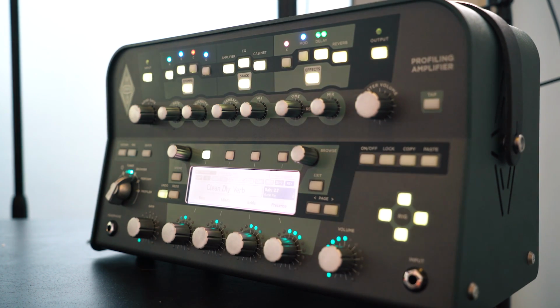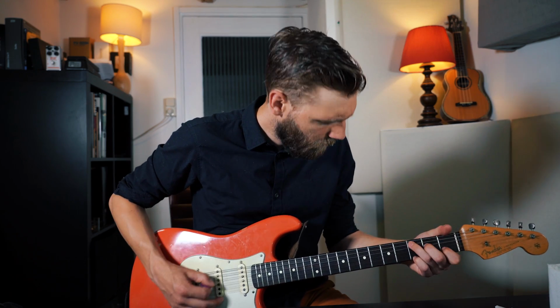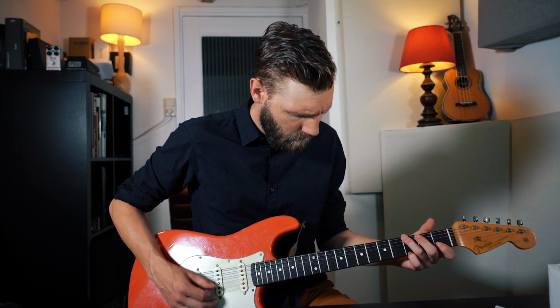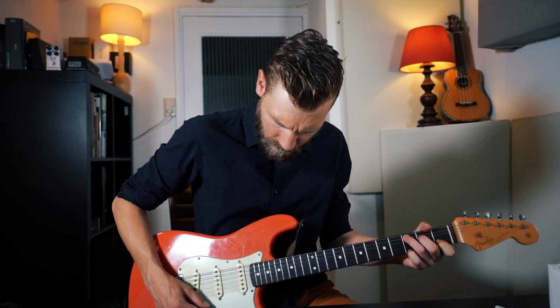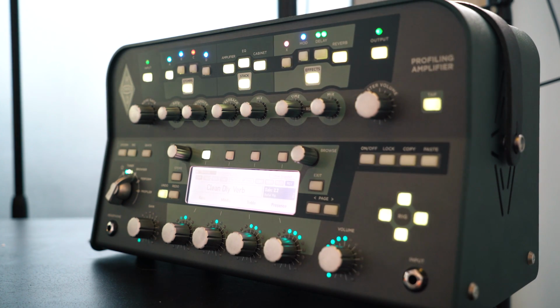Just a great basis, also to use with a lot of effects. Yeah, so that's the clean sound.